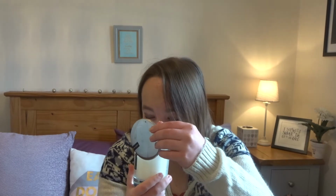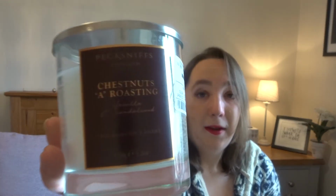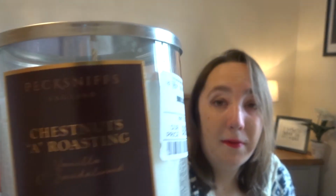And the next one, I think I'm going to show this one. It's Chestnuts a Roasting, and the actual scents in this are vanilla and sandalwood, and as you can tell by what it's called, it's basically meant to smell like chestnuts roasting on an open fire. So there we go, that's what it looks like. And to be truthful, I can't quite remember where I got this. In fact, I think this is Home Sense this year. Disclaimer, obviously, I got all these before our second lockdown was announced. There we go. It smells really, really cool. So definitely try and get your hands on that if you want it.